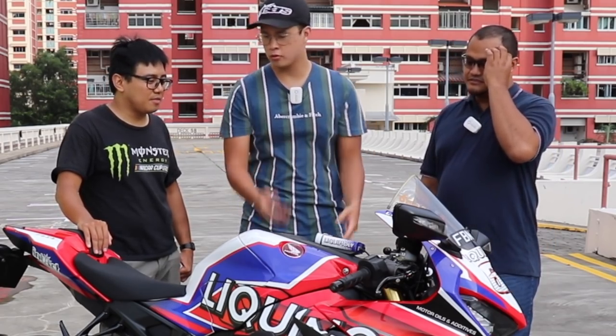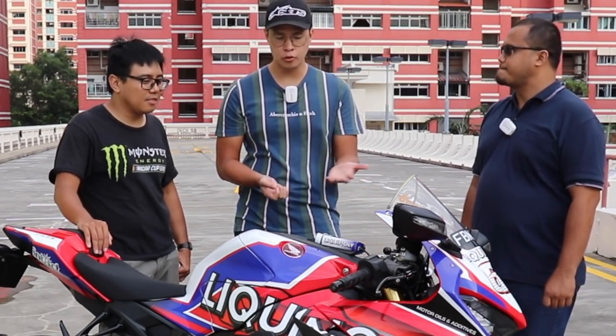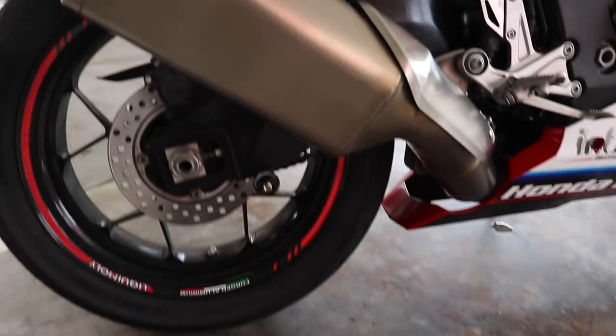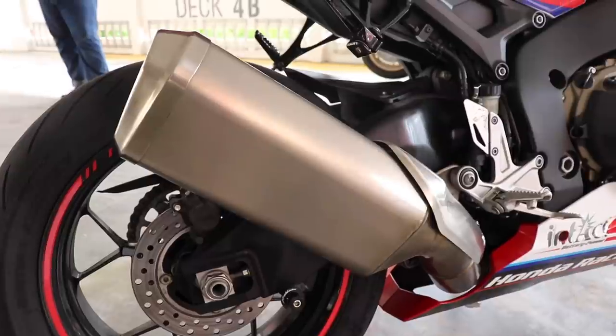But I'm not a pro rider, lah. Yeah, pro riders will probably need a lot more. For me, this is sufficient. Safety is important. I don't really bother about the exhaust and the engine. The bike is fast enough. It's up to the rider.